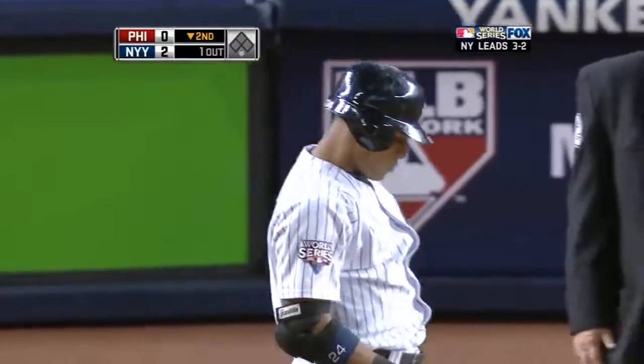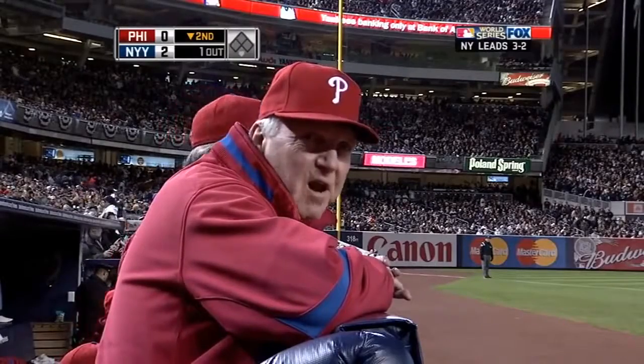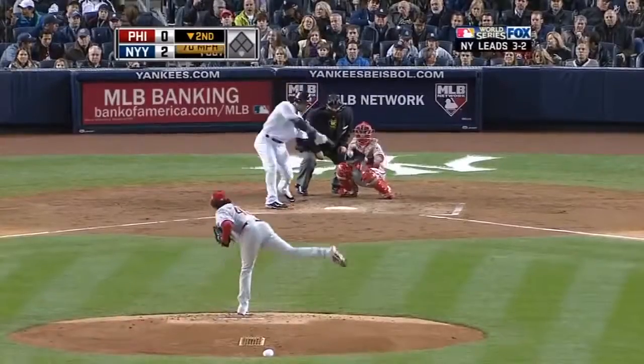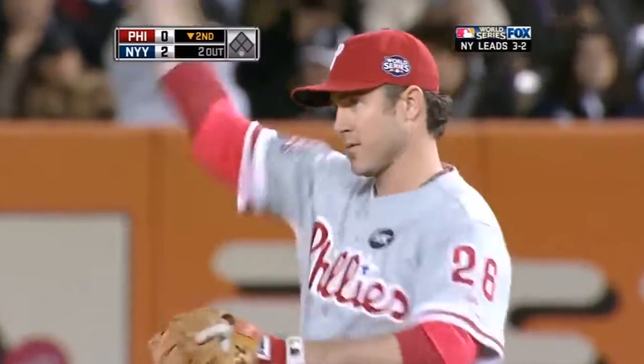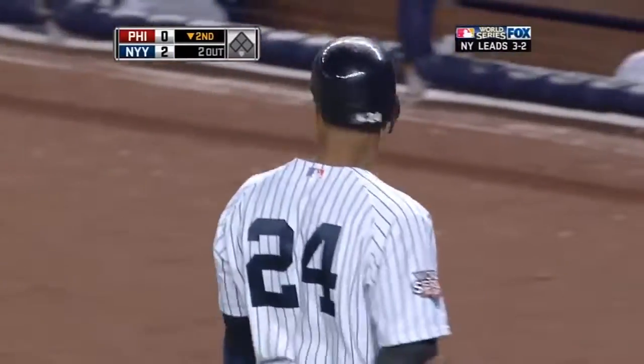Second baseman Robinson Cano faces Pedro with 1 out, no runners on base. And it is caught for the second out of the inning. Cano went after and hit that really well, but it just happened to be right at Chase Utley.